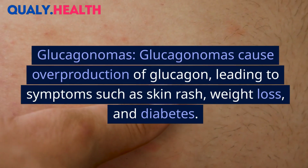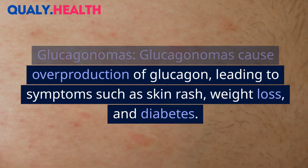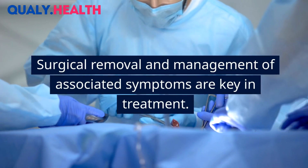Glucagonomas. Glucagonomas cause overproduction of glucagon, leading to symptoms such as skin rash, weight loss, and diabetes. Surgical removal and management of associated symptoms are key in treatment.